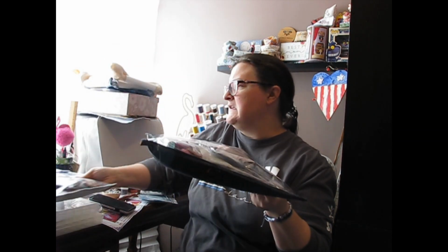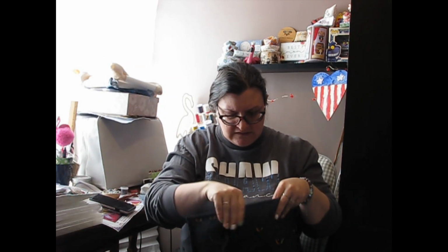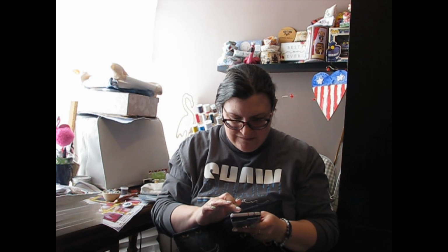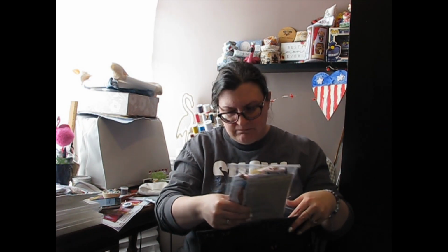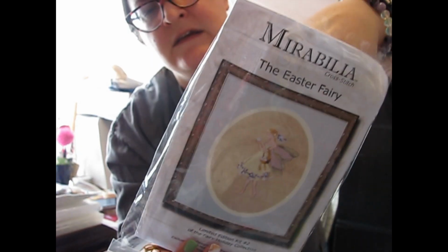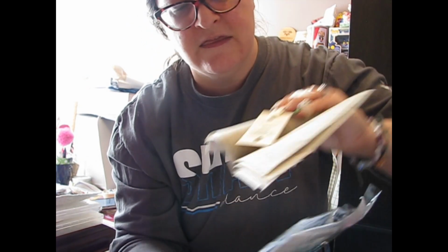So got that. And then next thing I'm working on, I want to say it's Easter Fairy? Let me look. So I've got 2 of them. One is Harvest Fairy for seasonal, and one is part of a series, and that's Miss Easter Fairy. So I'm going to get both of these out. So this is Easter Fairy. These are the Nora Corbett Fairy Holidays. And these were the little kits, the patterns are now available chart only, which is nice.